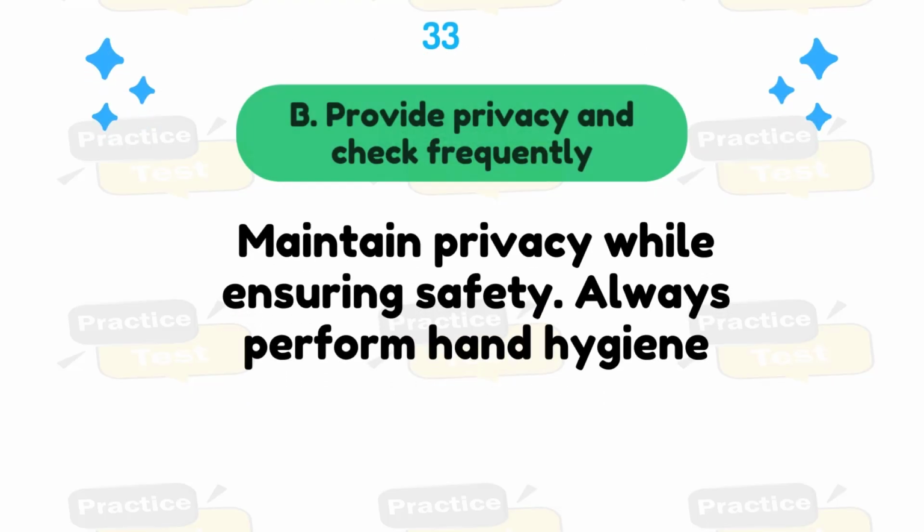Correct answer is B. Explanation: Maintain privacy while ensuring safety. Always perform hand hygiene.